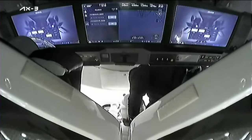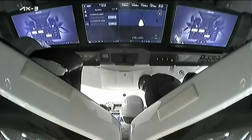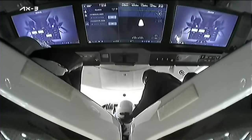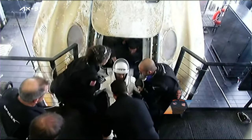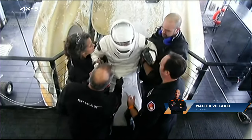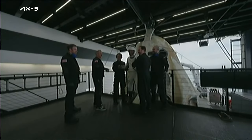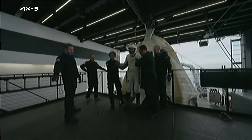Exactly. Yeah. And we see the pilot making his way out of his seat and about to egress the vehicle. So Walter Villaday will be taking his first steps in 23 days on Earth. We can see Walter coming out of Dragon, having some assistance from ground crews. Visor up. Awesome. And I do think I see a smile on that face. And a wave. A wave and a thumbs up. Walter is feeling good. Welcome home, Walter Villaday.